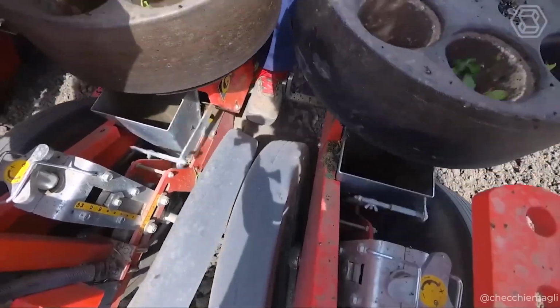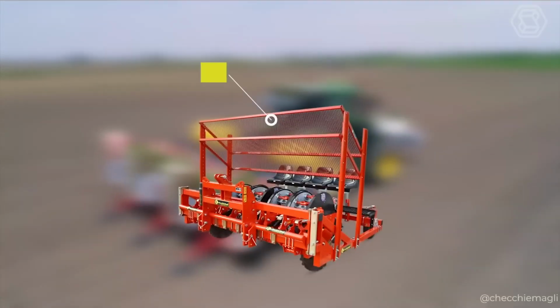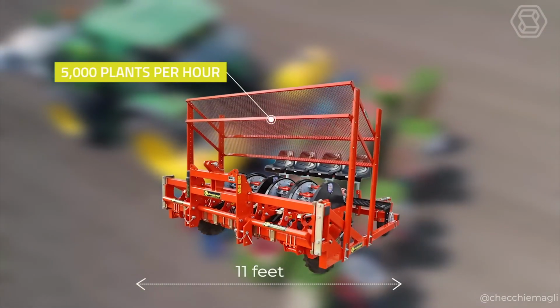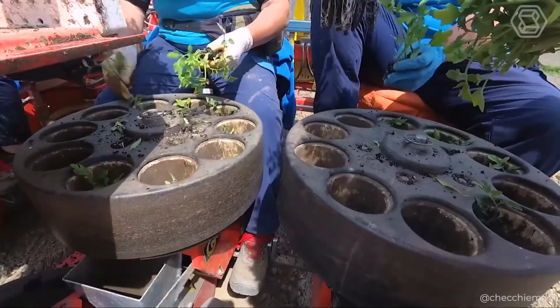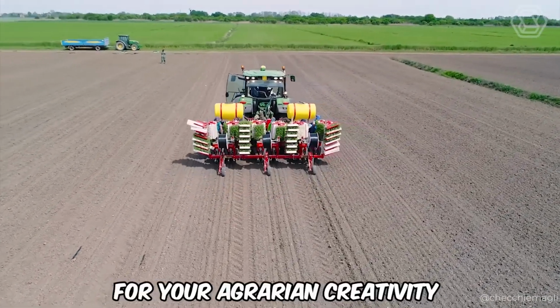This machine promises convenience and high efficiency thanks to its semi-automatic mechanism. Its heart is a 10-cup rotating spreader that guarantees a capacity of up to 5,000 plants per hour per row. Add to this the folding hydraulic frame for easy transportation and its independent modular transplanting compartments, and you have the perfect tool for your agrarian creativity.